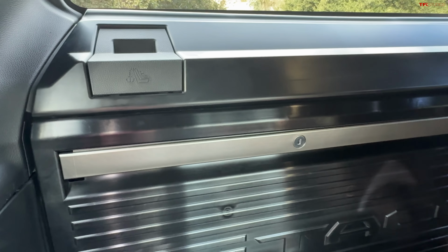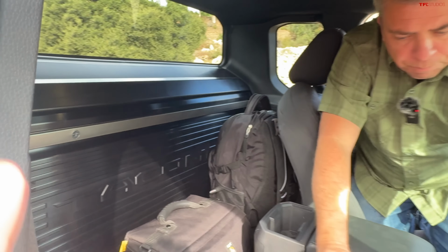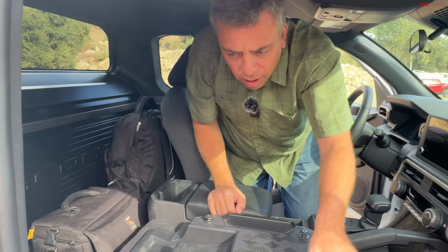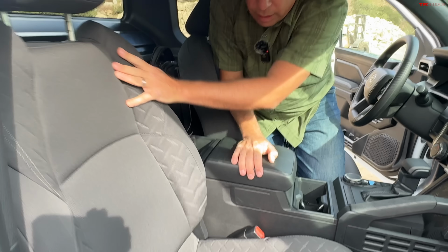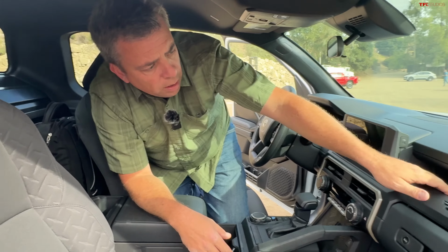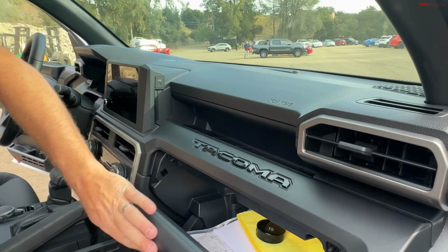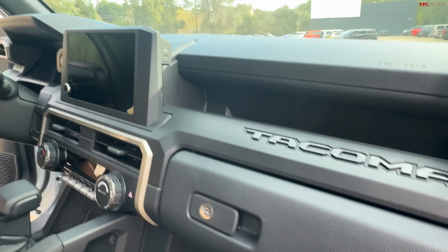So I think if you're putting potentially a child seat here in the front seat, let me see. Can you pull that? Yeah. Nice. Potentially you have a capability for that as well. You have a little shelf up here with a glove box.